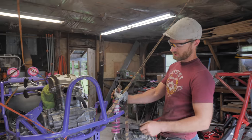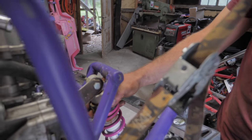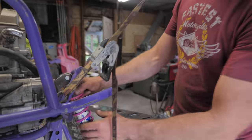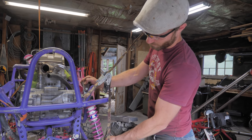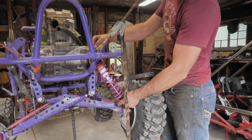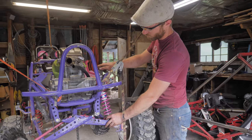So I can mount this shock. I'm gonna try out a few different positions for the optimal geometry. Obviously there's not a lot of room for different angles, but I wanna find out whether I'll get more travel out of it if I have it mounted out here but angled in, or if I have it mounted inboard a bit but more vertical.